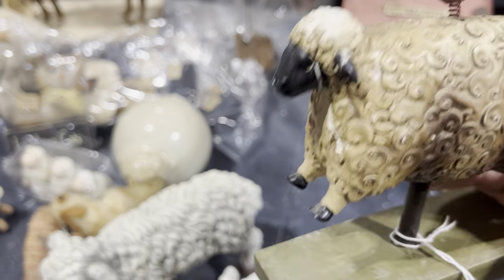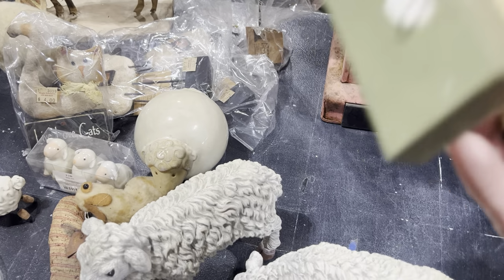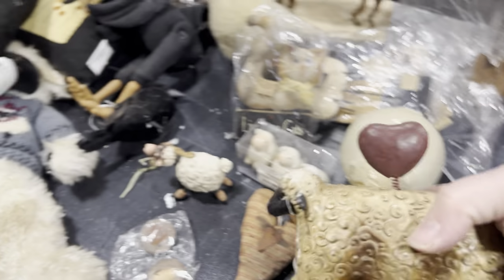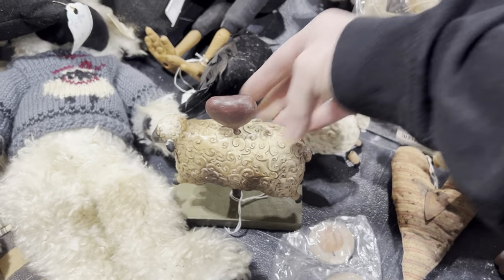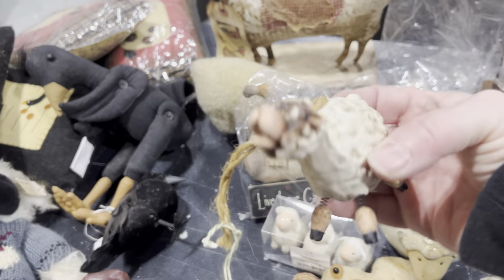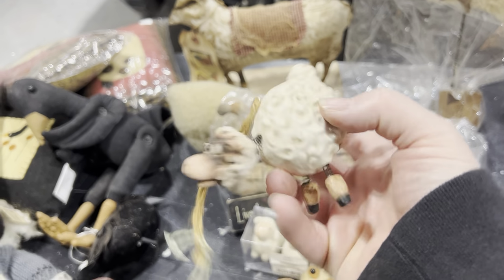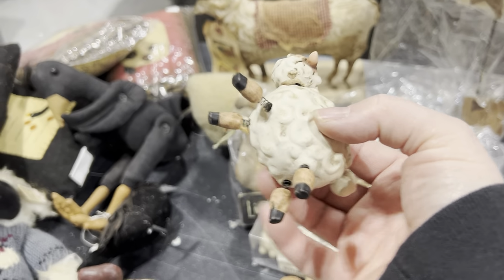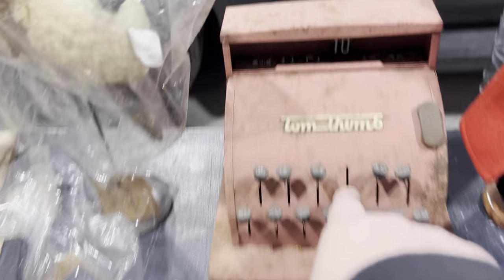Looks like he had some paint spilled, but I probably can get that off. That's just what we do. I thought he was super sweet. He'd be a great little lamb for Valentine's Day. And then look at this guy. He's goofy. He's goofy. He's a little bobbly head. He's funny. He got a cute little tail, cute little feet. So he's just a cute lamb. And then I love this little cash register. Look at that.